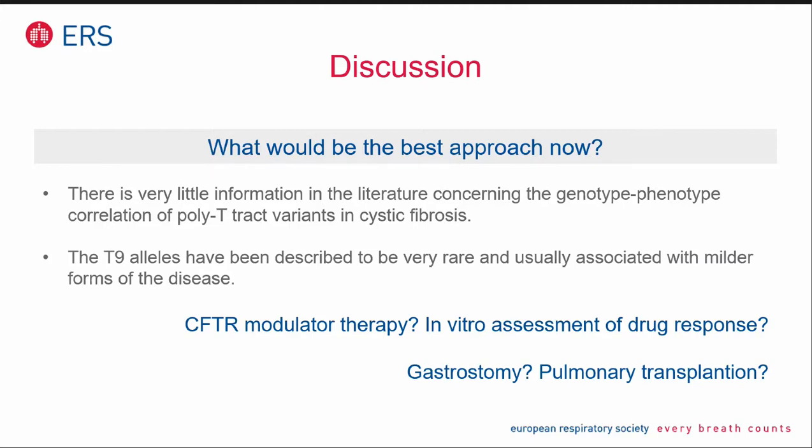Are there any patients at your centers with this genotype and such a condition? What do you think would be the best approach now? She is already being evaluated for the possibility of a pulmonary transplantation, despite all the expected comorbidities and complications at such a young age. Until now, no CFTR modulator therapy has been specifically designed for this mutation. We are thinking about studying CFTR function and in vitro response to the currently available drugs.